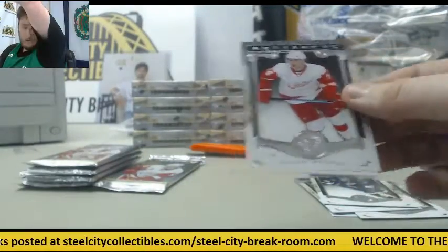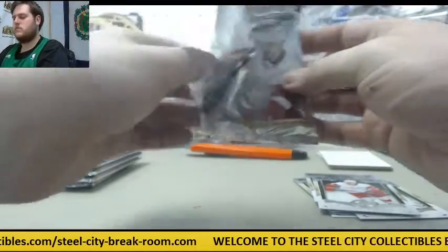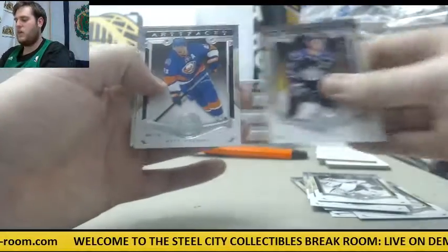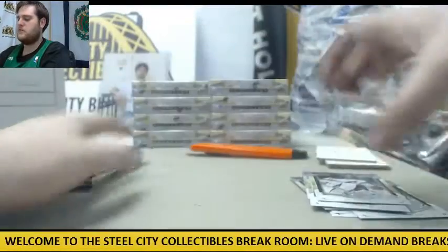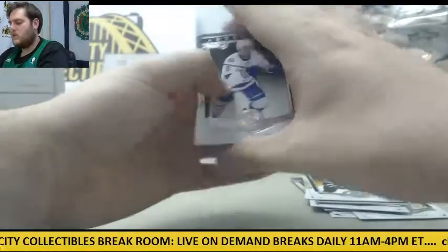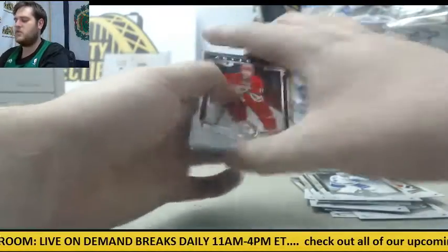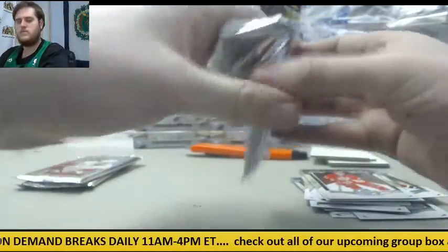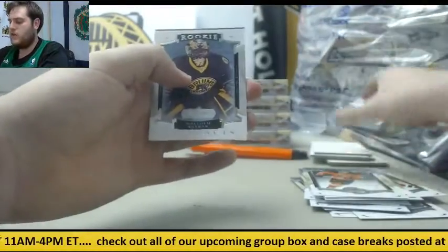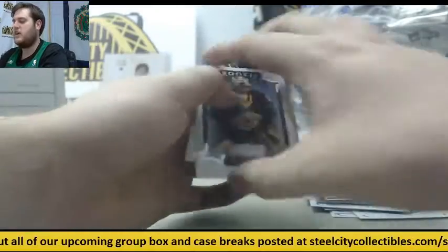Gustav Nyquist. Mike Smith, decoy, out of $4.99, Rob Blake, Kyle Okposo, and Phil Kessel. Tyler Johnson, Adam Henrique, decoy, Eric Staal, out of $9.99, Jerome Iginla. Sean Couturier, decoy, rookie, Malcolm Subban, out of $9.99, David Krejci, and Jakub Voracek.